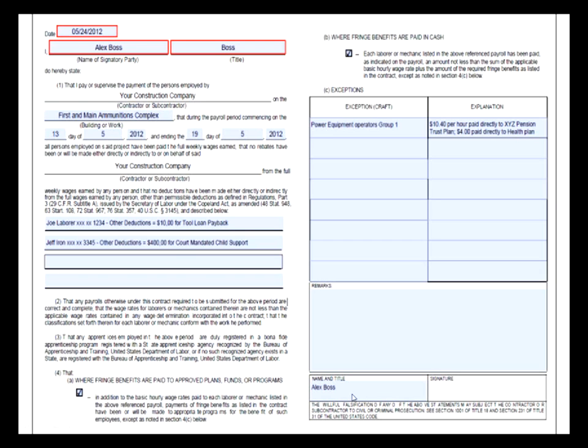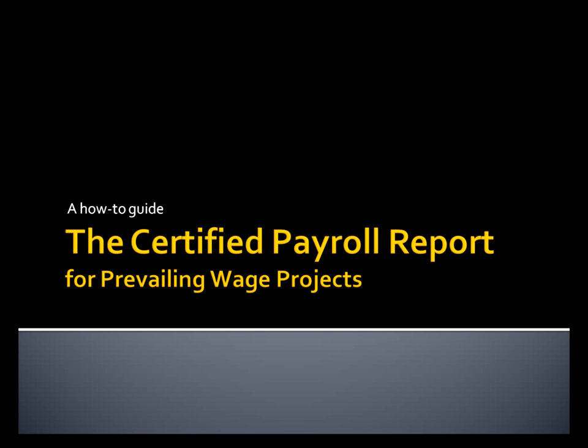And then finally on the bottom, the name and the title of the person filling out the report. And this is being signed then over here under penalty of the law, and it carries quite a lot of weight. So that is how you fill out the certified payroll report and its accompanying certification of compliance. I hope that this how-to guide was helpful. It was how a certified payroll report is created for prevailing wage projects.